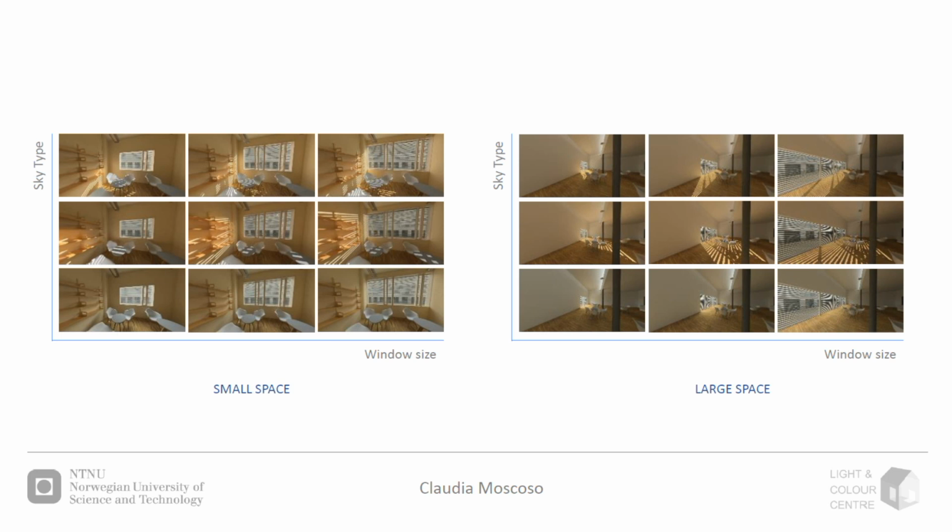And then we have the sky types: the overcast sky, which is typical in Trondheim; the clear sky with the low sun angle, which is also typical in Trondheim, and provides a deeper sunlight penetration; and the clear sky with high sun angle, this was to limit the entrance of the sunlight patches on the furniture.